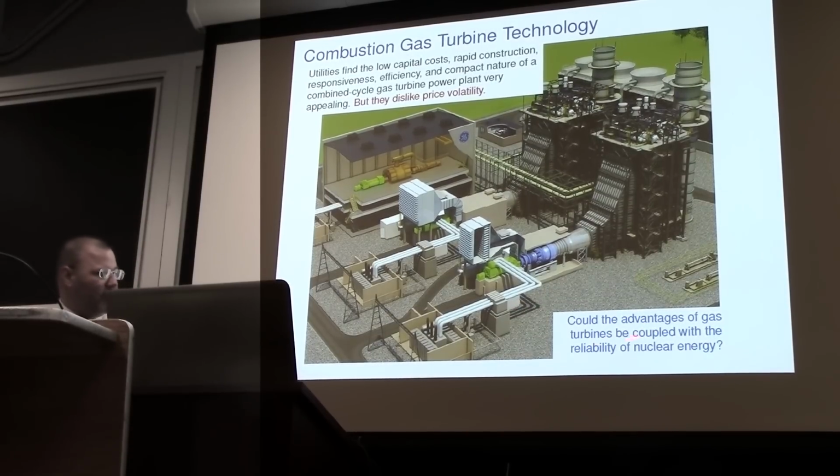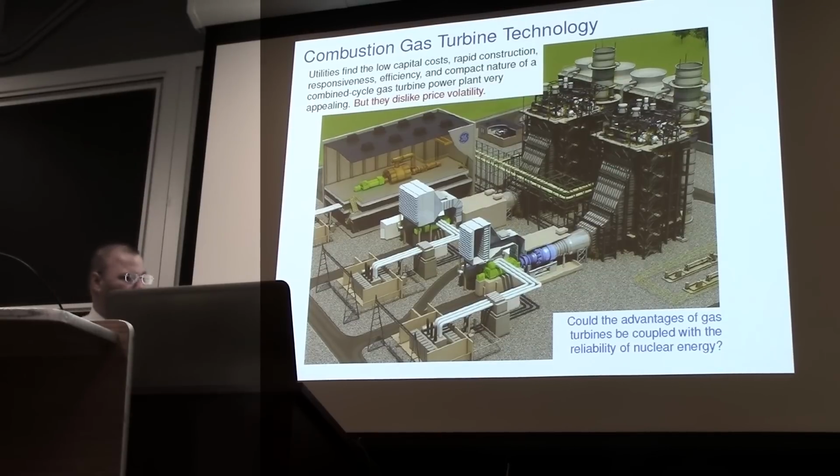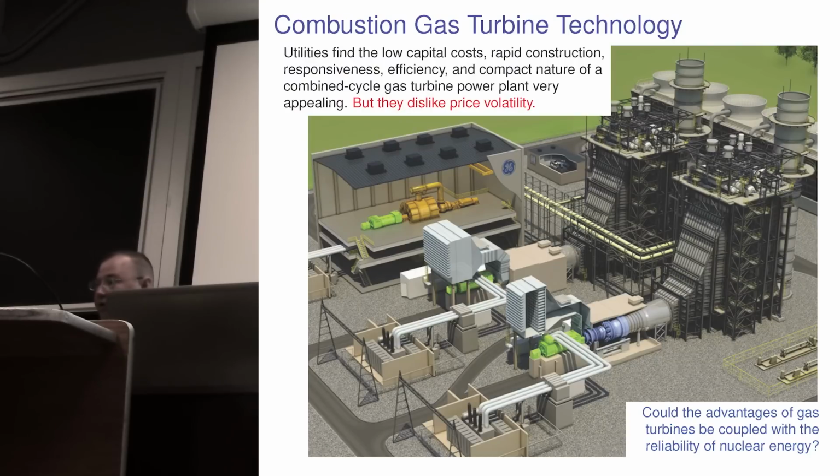So could the advantages of gas turbines be coupled with the reliability of nuclear energy? Because gas is expensive and the price fluctuates, and utilities hate the fact that the gas goes up and down because they don't know what they're buying when they put a gas turbine in. Just yesterday I was in Salt Lake City driving from the airport, and there is a gas turbine plant right where two major freeways intersect. And I thought, wow, obviously it doesn't scare anybody at all to put a big power plant right here. Probably wouldn't get to do that with a nuclear power plant, but that just gives you an idea of the versatility and the simplicity.